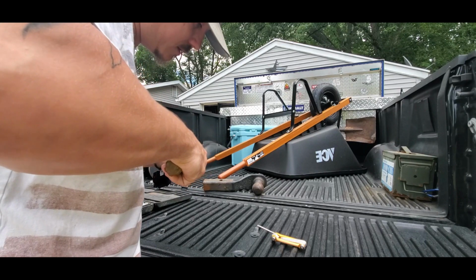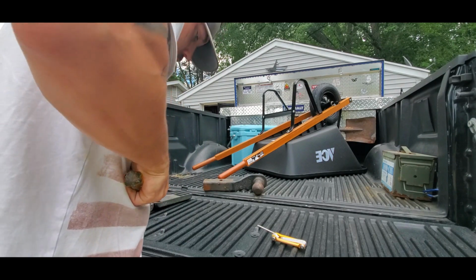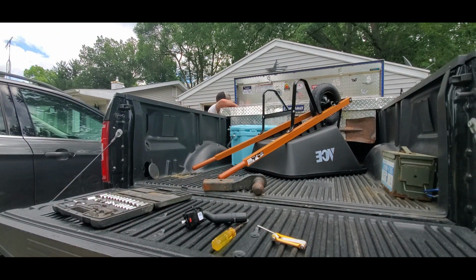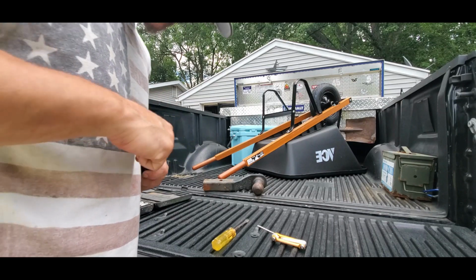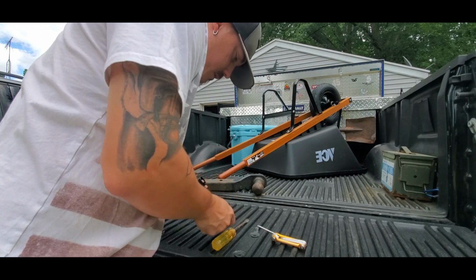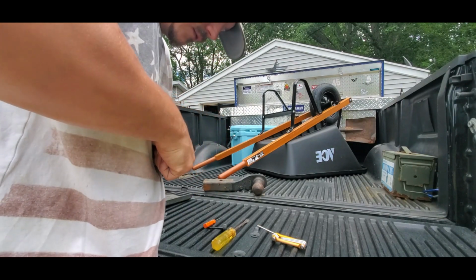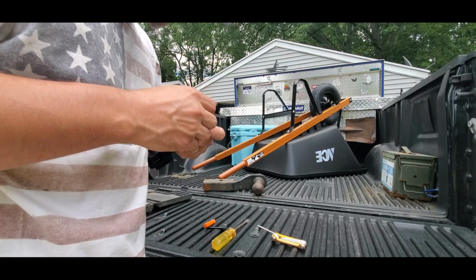I'm wondering if there's a little fastener or something. Let me get a smaller screwdriver, something that'll fit in there a little bit better. There we go. No, but there's a spring. Oh, well, that just broke.